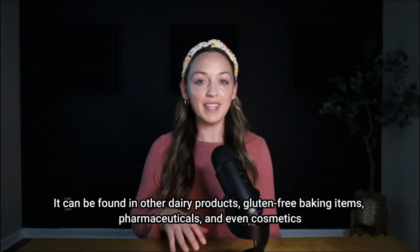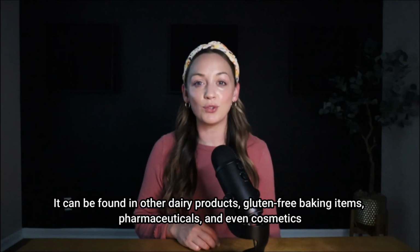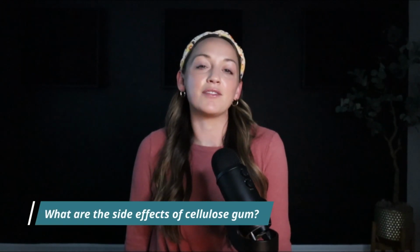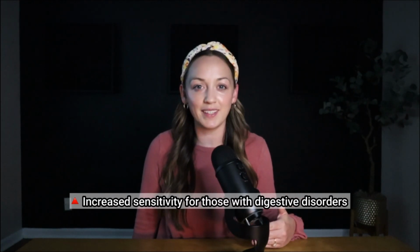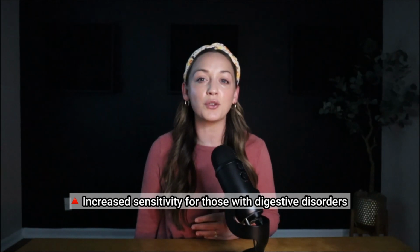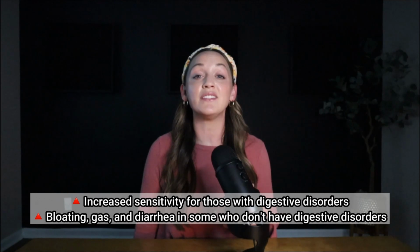Cellulose gum also helps prevent caking and clumping and also helps to extend the shelf life and is not just found in cheese. It can be found in other dairy products, gluten-free baking items, pharmaceuticals, and even cosmetics. So what are the side effects of cellulose gum? First off, it can cause those who have digestive disorders to be that much more sensitive to what they are eating.